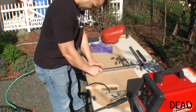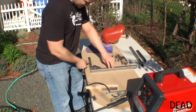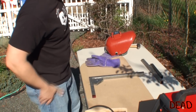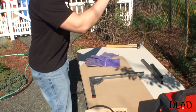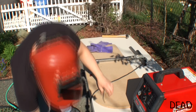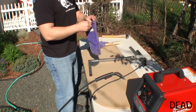Yeah, I know what you're saying. Right now, you're probably getting extremely annoyed at me. But like, Dave, I don't have a freaking welder. I understand. Not everybody has a welder, but I wanted to show a couple ways to put this together, starting with welding. Later on, I will show how to bolt it together if you don't have a welder, but I do want to show you some welding techniques.